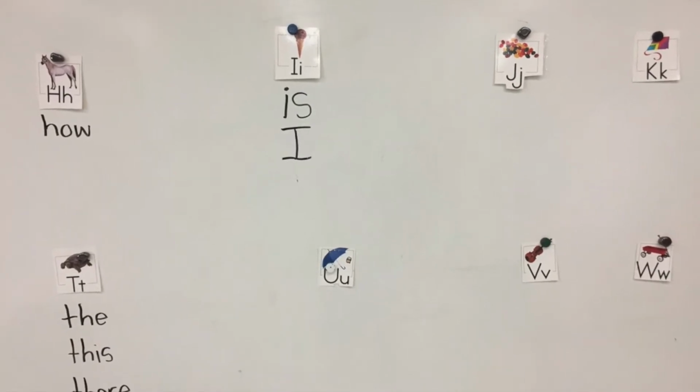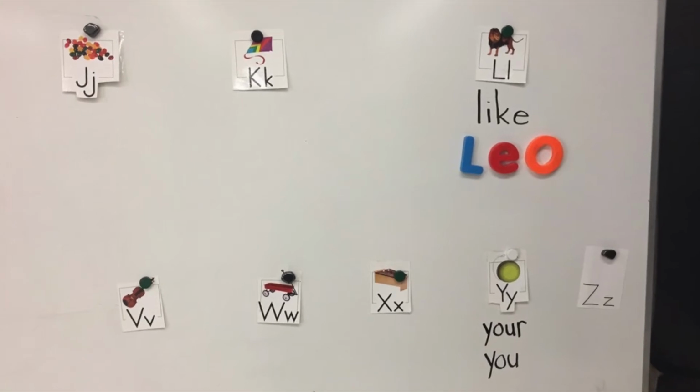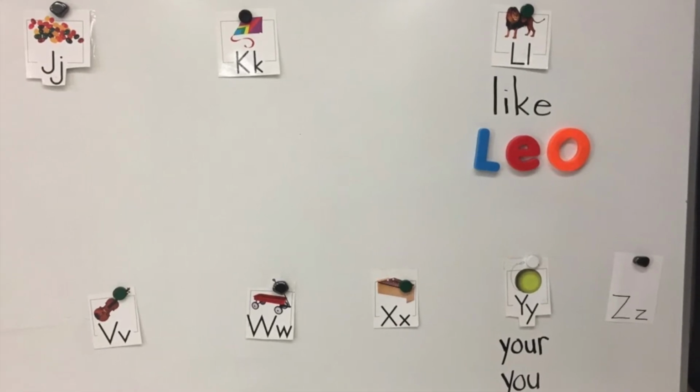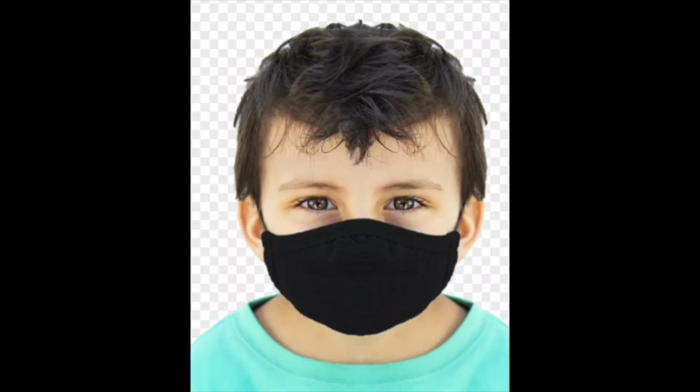When we don't know how to spell a word and it's not on the word wall, we stretch it out and write the sounds that we hear. If we are working with a friend that is not in our cohort, we keep our masks on. But if we are working by ourselves at our desk or with someone in our cohort, we can take our mask off.